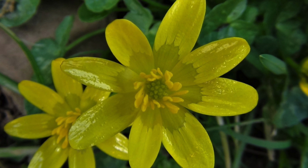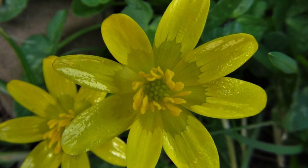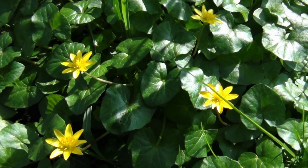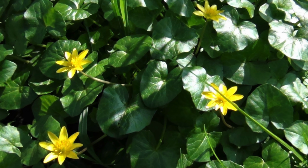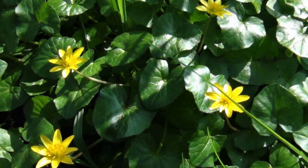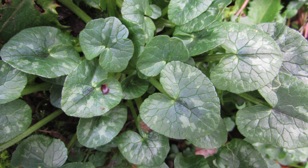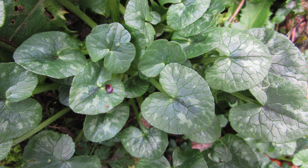How to identify them? First of all, the flower. Yellow, beautiful, shiny, and looks a bit like a daisy flower. But the key identification is the leaf of the plant. It needs to be dark green, shiny, and have a heart shape. And sometimes it may have white marks on it. But remember, the key is the leaf needs to have a heart shape.